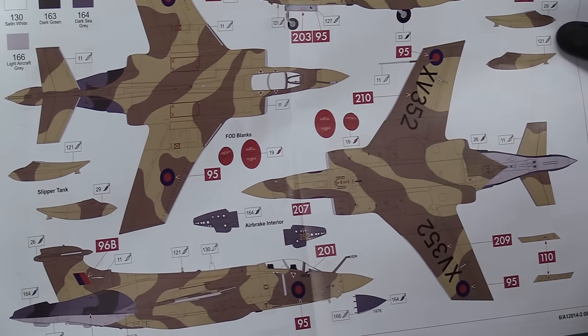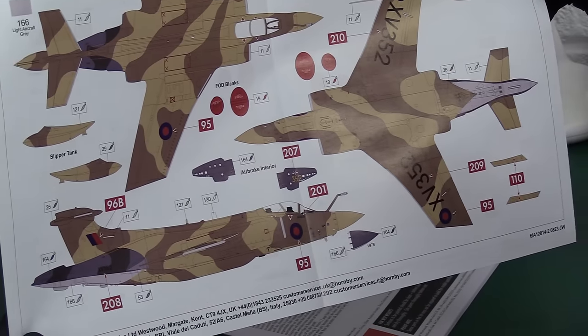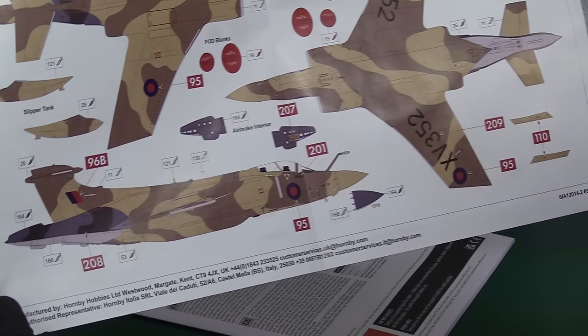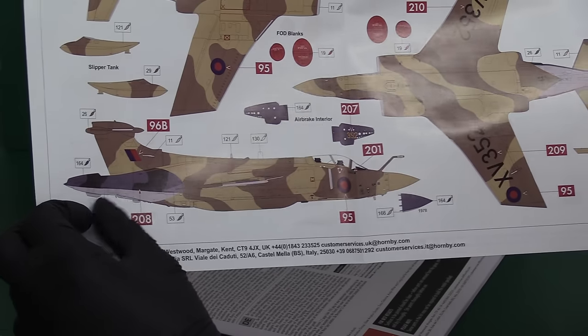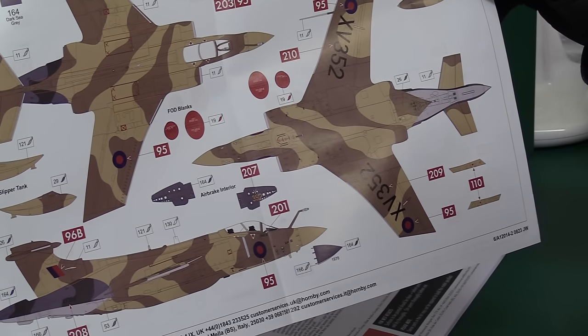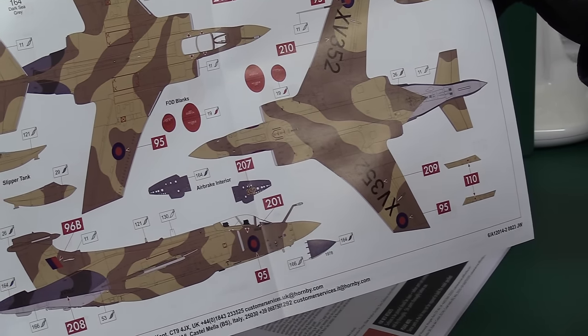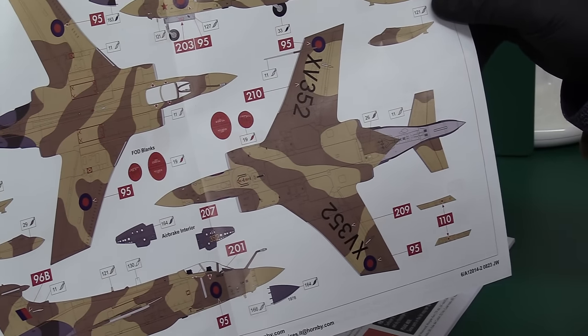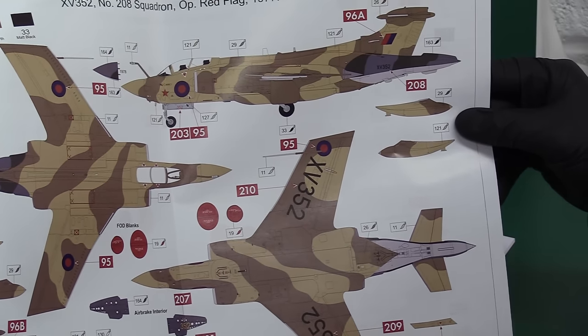Foreign Object Debris, that stands for, of course. That's good that they're included. I'm very impressed with that. Slipper tanks, so you've got, basically, you can see where they've left a bit of the original camo at the back. Not quite sure what the thing behind that was. I think it was just to remind people that's its original colour. Perhaps it was for colour matching, actually. They may have done it for that reason.